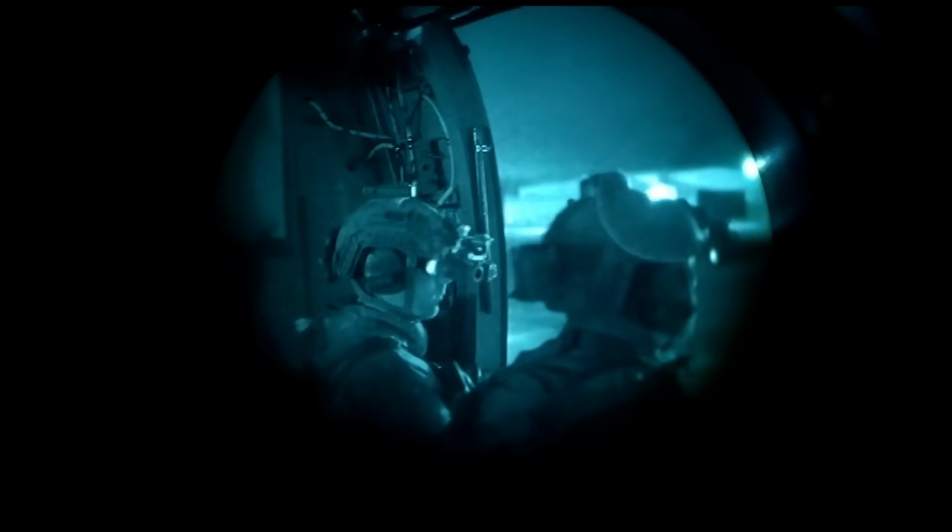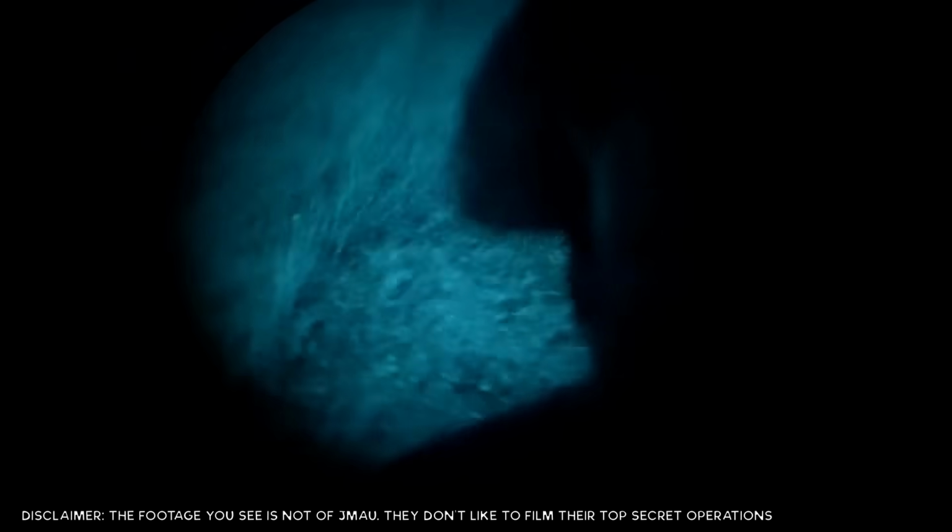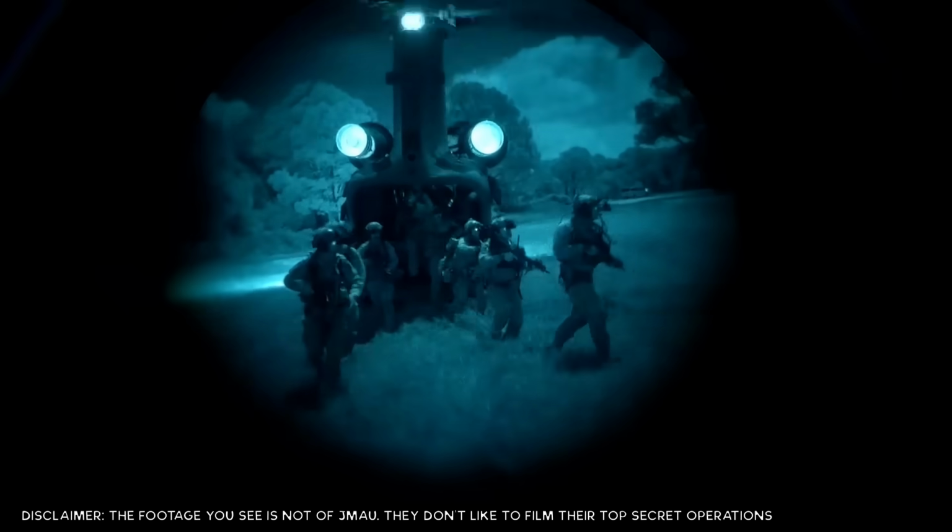That's where one of the most badass special operations medical teams known to man comes into play. The Joint Medical Augmentation Unit, which serves as JSOC's elite surgical team, is at the tip of the spear in the world of special operations and trauma medicine. So much so that its personnel have saved countless lives time and time again.